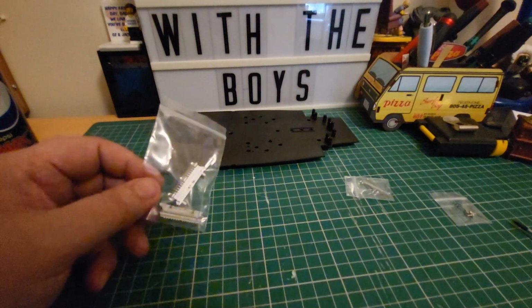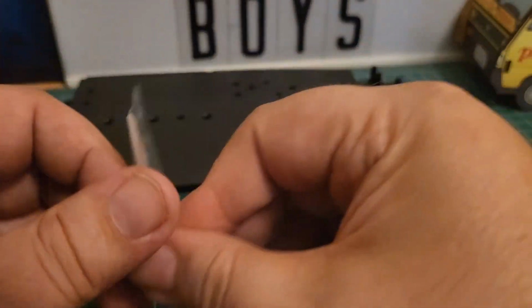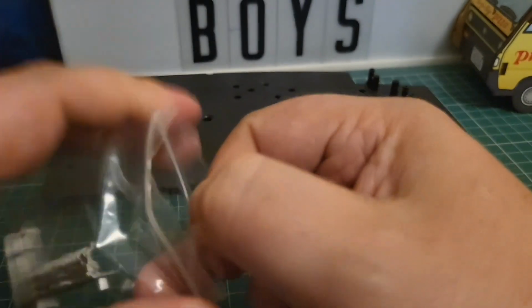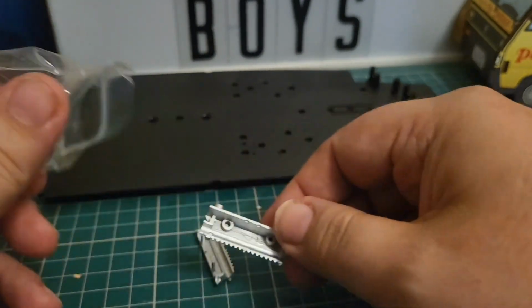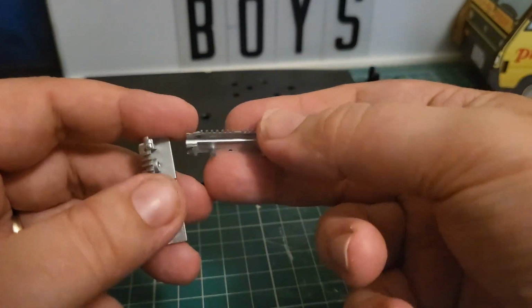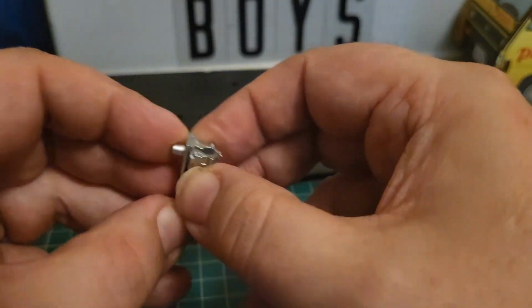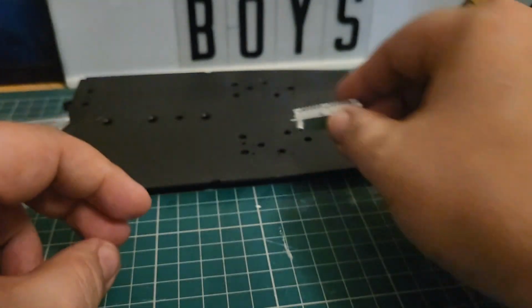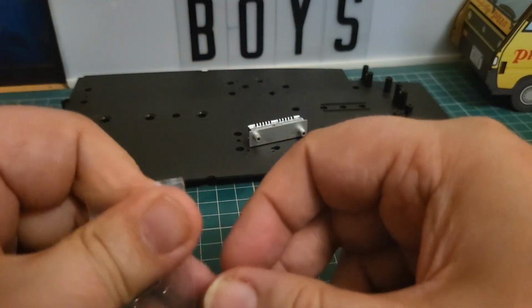So the first thing we're going to do, let's zoom in on this. We're going to put this thrust block together. Now this is just a push to fit, because ultimately when this goes into the floor, it's not going to go anywhere. So it's not going to come apart. It's very nice, it's very detailed, but we're going to add more detail into that. So this is as simple as push to fit. Just line that up. There we go. Easy enough.